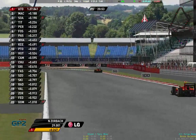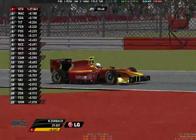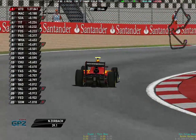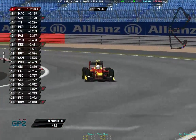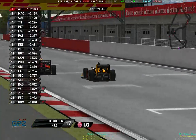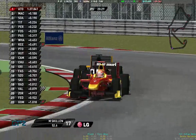Anyway, we're looking at Zorbach, who is 2/10 off in the first sector, and if this means he's going to improve or not. It looks like his teammate is battling with someone. Well, at least it looks like on this track the car is showing good pace, and then again, all the cars are equal, you know.